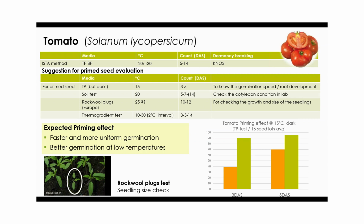Next is tomato. Tomato seed has a chance to be sown in a nursery for seedling production for grafting purposes. Therefore, faster and uniform germination is mainly expected. And if it can germinate faster at lower temperature, it is beneficial.